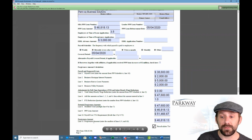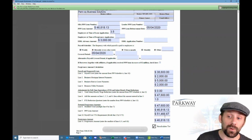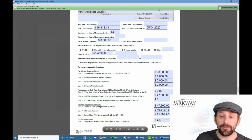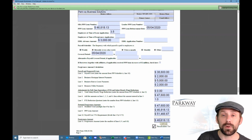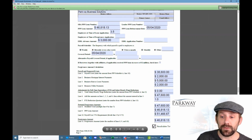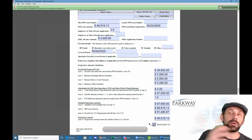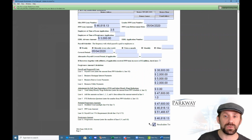What this does is the loan forgiveness becomes the least amount of everything that's on here. In this scenario, our actual loan amount was 46,818. So in this scenario, using the amount we did for mortgage, for rent, for utilities, which is less than 25% of the total amount, we actually will have accomplished full 100% loan forgiveness in this scenario. So I hope by going through these details, this helps show you the importance of how the FTE works and how the calculations are done.